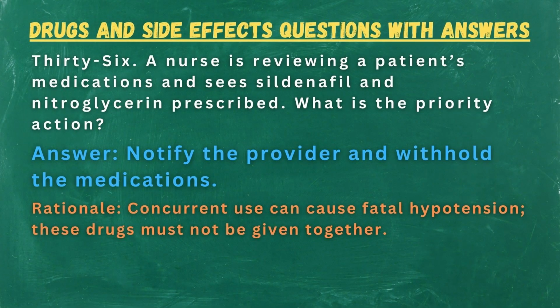36. A nurse is reviewing a patient's medications and sees sildenafil and nitroglycerin prescribed. What is the priority action? Answer: notify the provider and withhold the medications. Rationale: concurrent use can cause fatal hypotension. These drugs must not be given together.